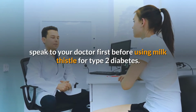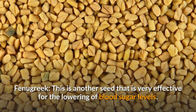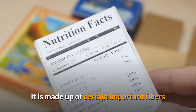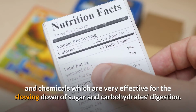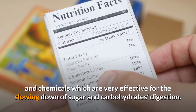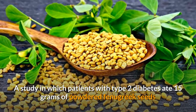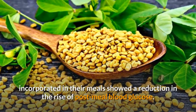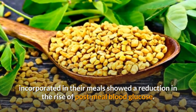2 diabetes. 5. Fenugreek. This is another seed that is very effective for the lowering of blood sugar levels. It is made up of certain important fibers and chemicals which are very effective for the slowing down of sugar and carbohydrates digestion. A study in which patients with type 2 diabetes ate 15 grams of powdered fenugreek seeds incorporated in their meals showed a reduction in the rise of post-meal blood glucose.